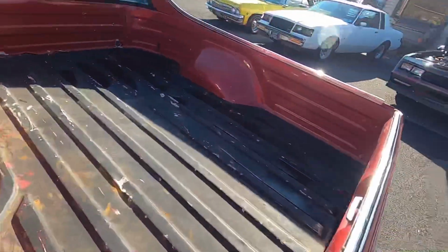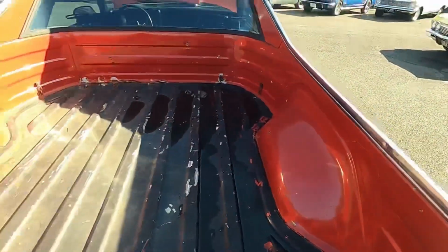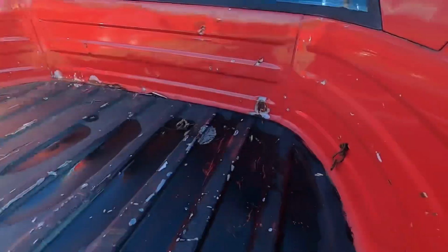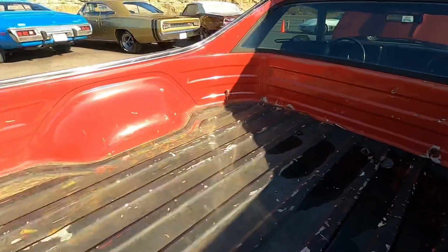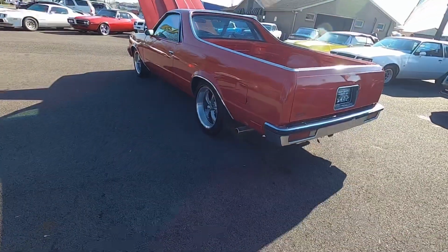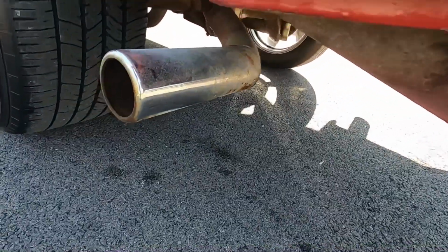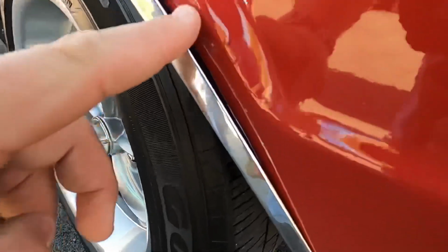Let's go ahead and look around in the bed. You do have some chips and scratches. You can definitely tell they used this as a truck bed, which is what it's made for. Coming around this side lower portion back to midsection. Overspray on your pipe. You got some bubbles popping up in the corner.